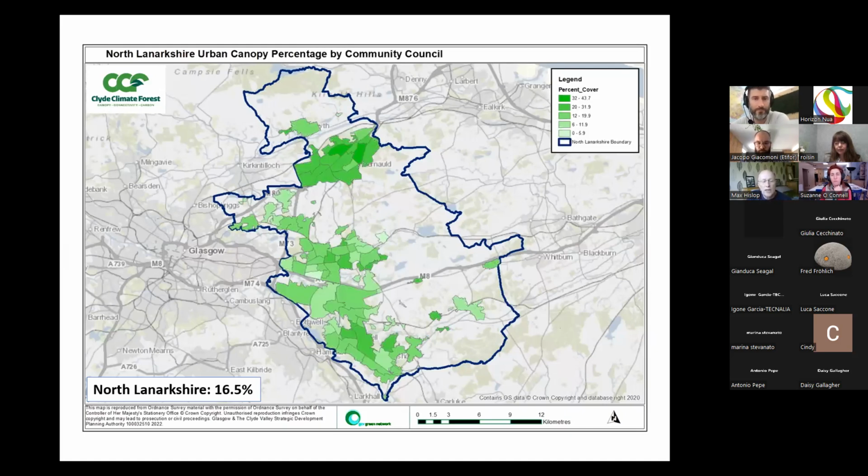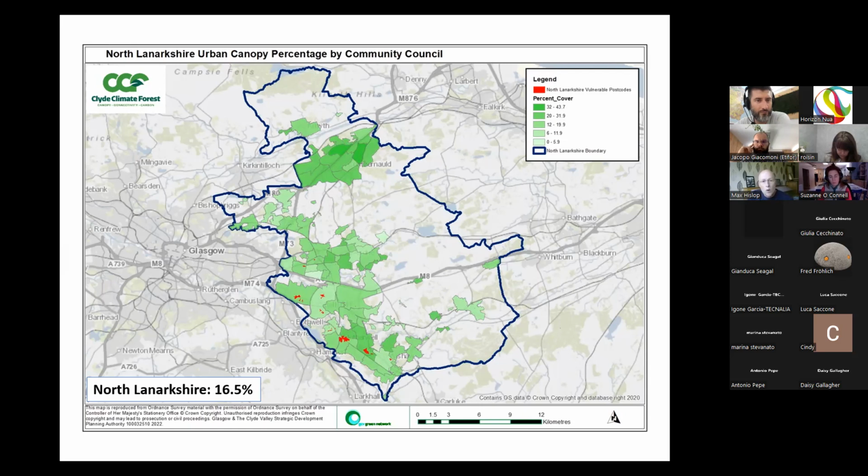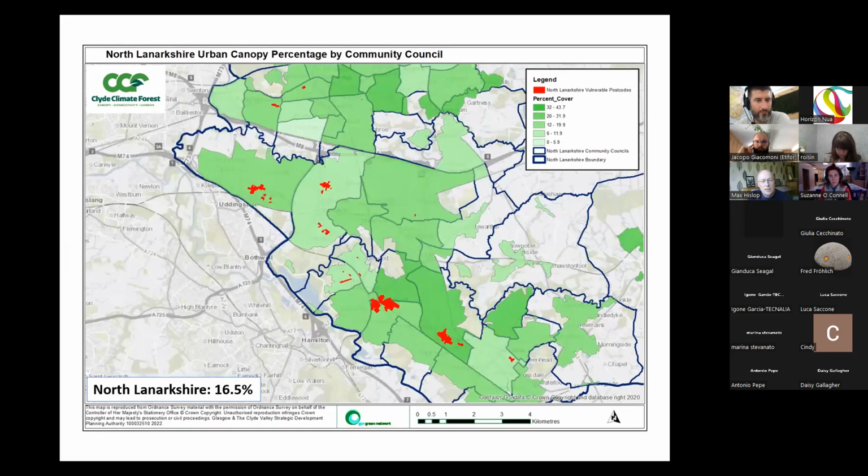And this is shown more clearly when you show the average or the percentage canopy cover by community council areas. And you can see there's darker green in the north and lighter green to the south. So it's the lighter green areas that we are interested in. But I've just now introduced a different additional data set, which identifies postcode areas or neighborhoods, if you like, which are particularly vulnerable to the impacts of climate change because of their deprivation status and because of their vulnerability to cloudburst events and flooding and to heat wave events and overheating. So where these two data sets coincide, and I'll just zoom in on that, where these two data sets coincide, these are the areas of particular interest to us. So in discussion with council officers, we've identified these 4 neighborhoods as target areas for the work of the Clyde Climate Forest in terms of urban forestry.